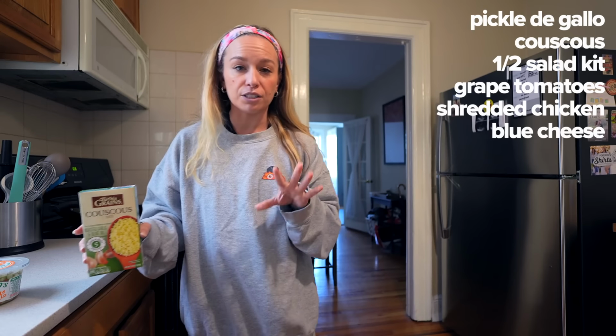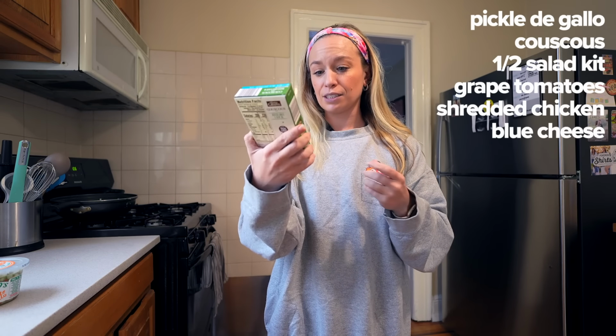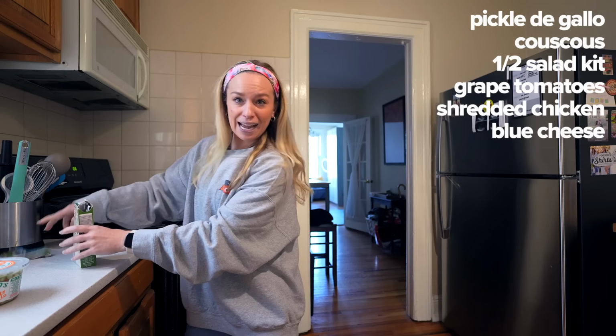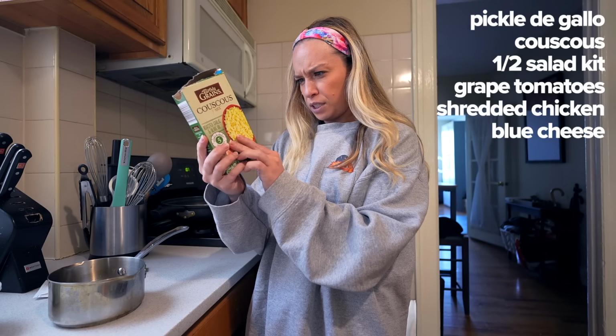Now I actually forgot to already make my carb base, so we're gonna do that really quickly now. It's this couscous mix. It says it cooks in about 5 minutes. I've had this before. And once I make it now, it's gonna be easy to access the rest of the week. All right, 1¼ cup water, and then 2 teaspoons olive oil.